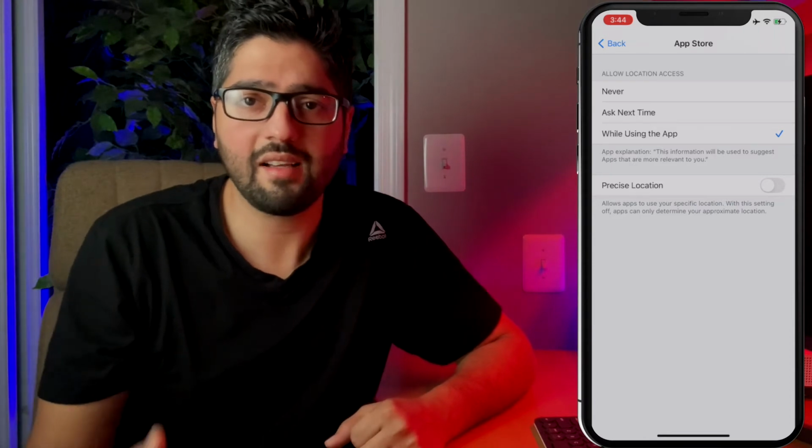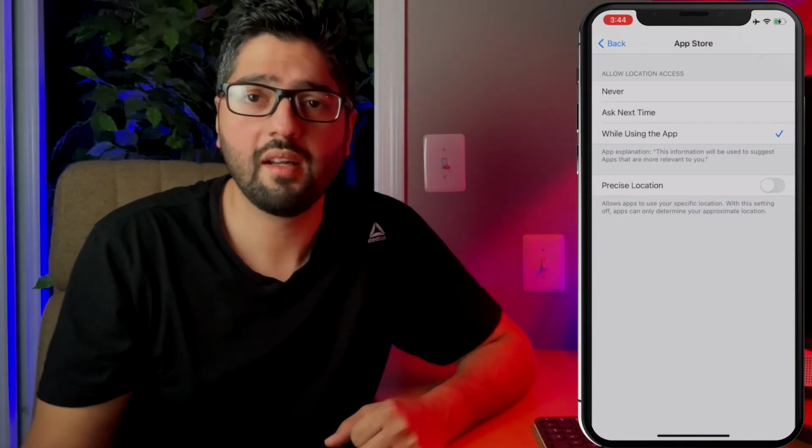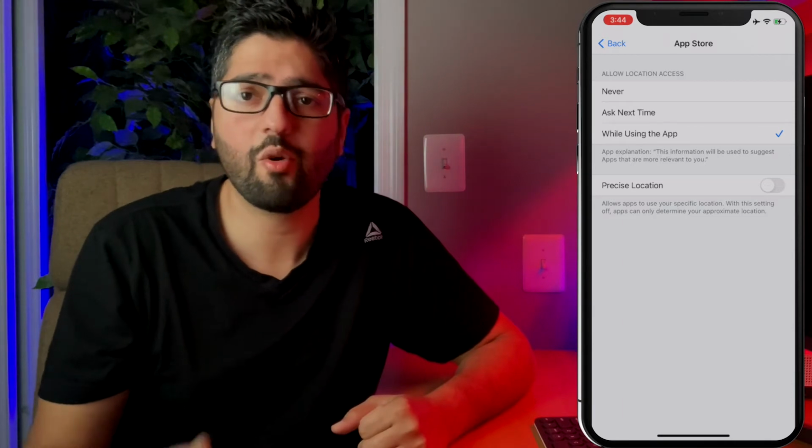Now what this does is this allows the app to track your specific location, which isn't good. I don't think that you should have this on for any apps other than navigation or maybe a shopping app that would need your location for when you go to check out things and you need them shipped to your house or something. But other than that, I don't think that all apps should be tracking your precise location.